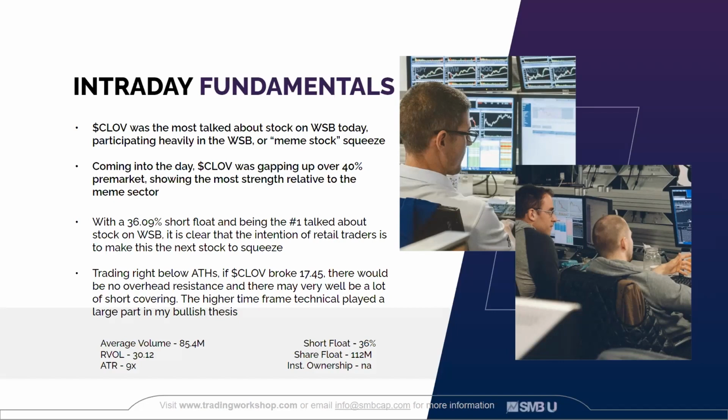The higher time frame technicals played a large part in my bullish thesis. So some statistics for the stock: average volume is 85.4 million. RVol on the day was 30.12 times. ATR made a 9 times ATR move.